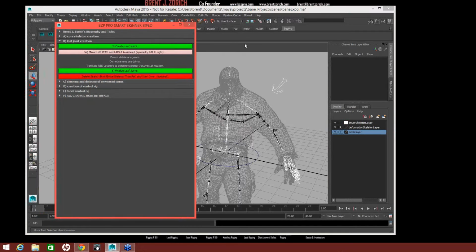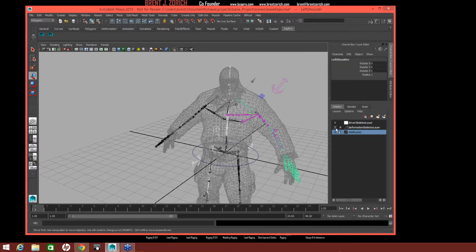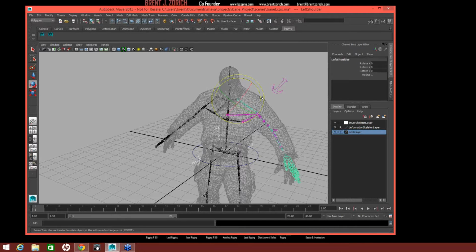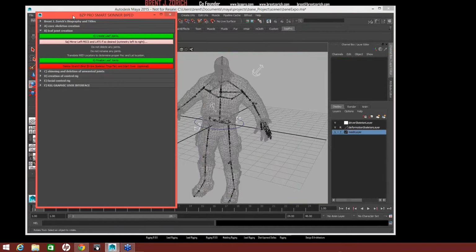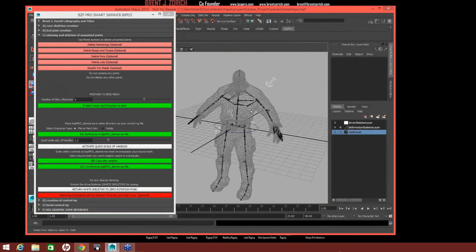So if you look here, this animation driver skeleton, this white skeleton, is driving this black skeleton. So when I come through here like this, it's a multi-chained level rig. Once that's done, go back to the tool, drop down C. Any excess joints I don't want, I can delete with these ping buttons.